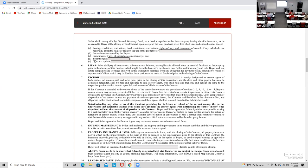Liens. Seller shall pay all contractors, subcontractors, laborers, and suppliers for all work done or material furnished to the property prior to closing, which might be the basis of mechanic's liens. Again, we've talked about this before.